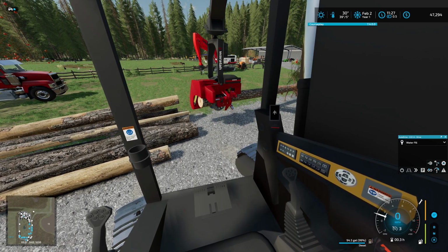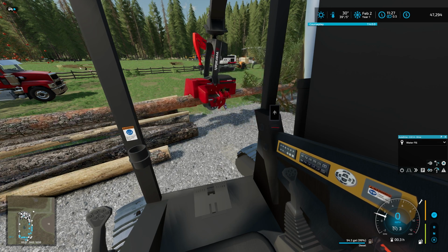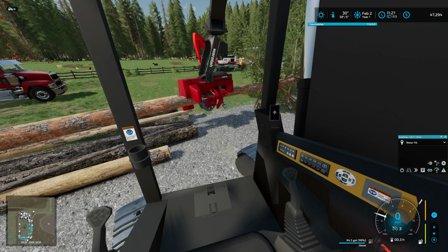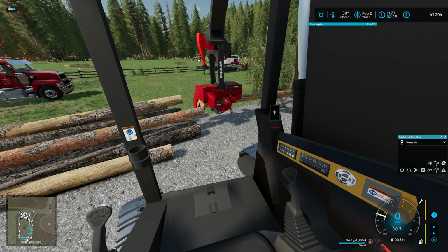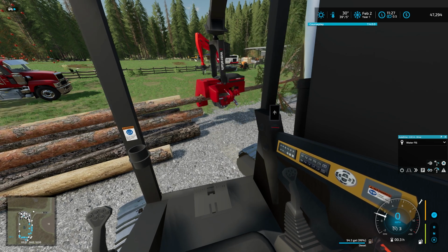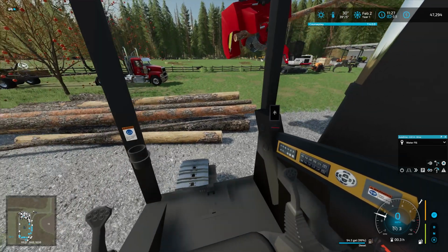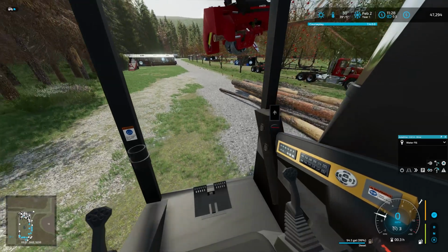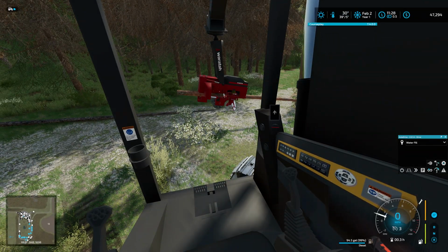I still want to get a flat deck for hauling lumber and boards and stuff. And especially that dry lumber. I'm sort of thinking about not putting it into the next phase of the chain and just doing retail sales with it. We might do that on this episode just because it's pretty lucrative. This is going over here.